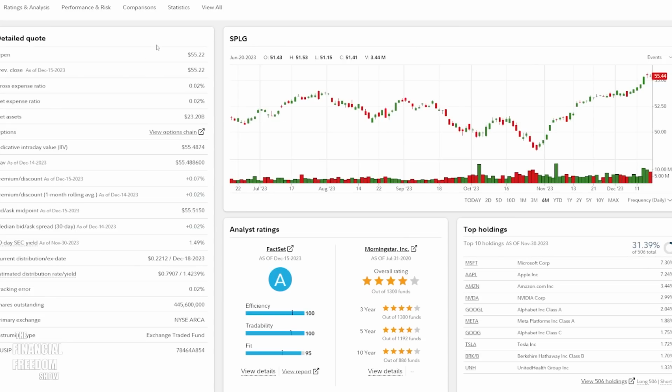So let's go a little deeper into this fund. We can see that the share price is $55.22 per share currently. And yes, the expense ratio is 0.02%. They have $23 billion in net assets under management, so that's a lot lower than SPY or VOO. So the volume is going to be a little bit lower, but hopefully that'll continue to increase once people realize that the expense ratio is lower than those two funds.